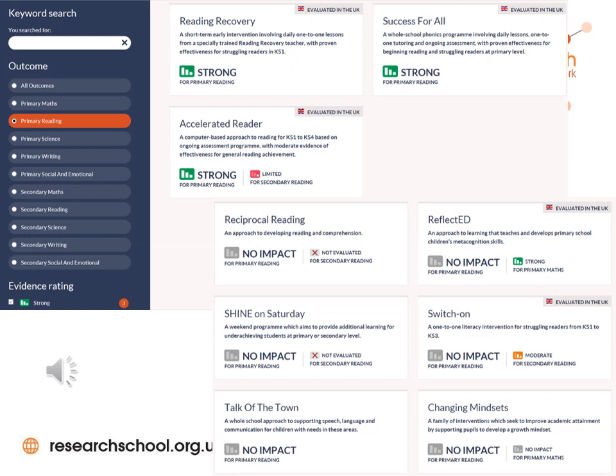There are other approaches which had moderate impact rather than strong, but I thought it was interesting to click on and screenshot for you the no impact option. Just as useful as those which give you strong impact are the ones that give you no impact. It could be that your school is using reciprocal reading, Shine on a Saturday, Switch On, whatever it might be, or that you might be considering using one of those approaches with the COVID catch-up premium or with pupil premium perhaps.